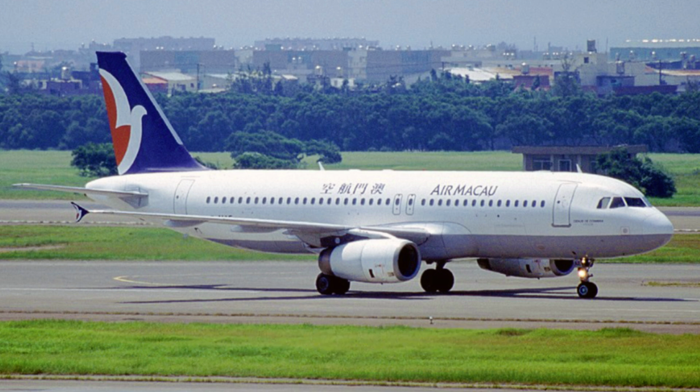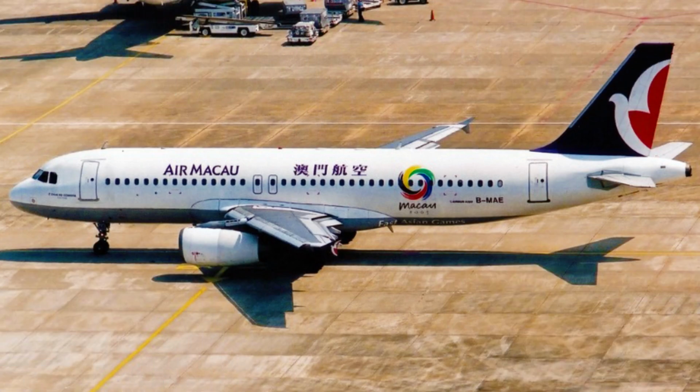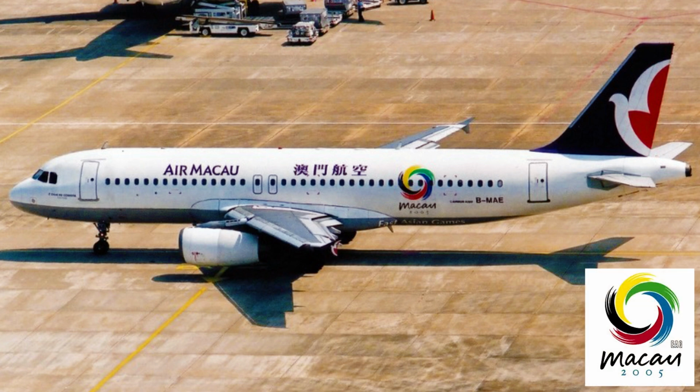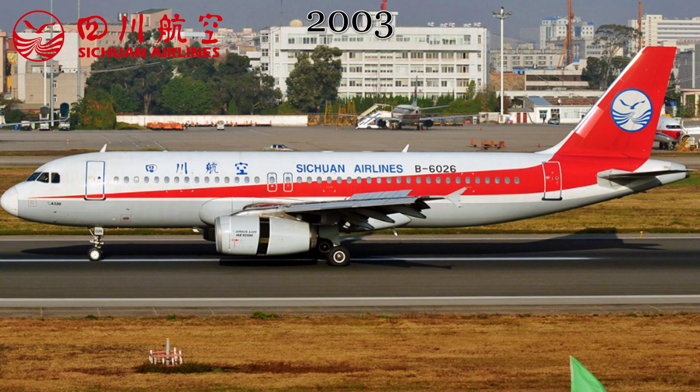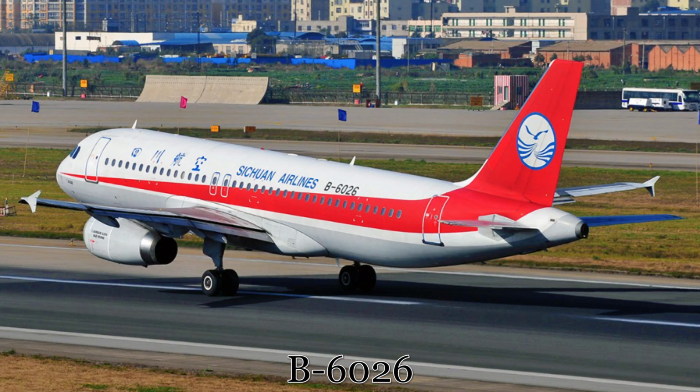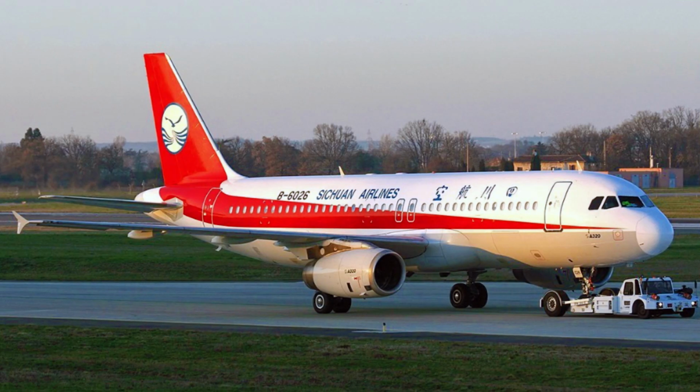There was a period of time in the early 2000s when this aircraft wore the logo on its aft fuselage for the 2005 East Asian Games that took place in Macau. The aircraft then transferred to Sichuan Airlines in 2003. The livery was changed to a red and white paint scheme with the registration of Bravo-6026. This airline would serve Sichuan Airlines for 9 years, its longest stint of service during its entire lifespan.